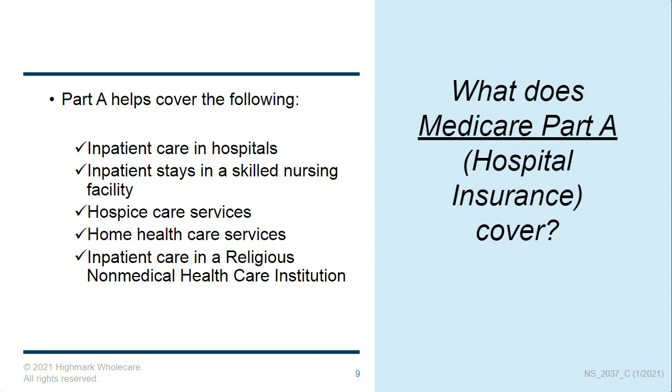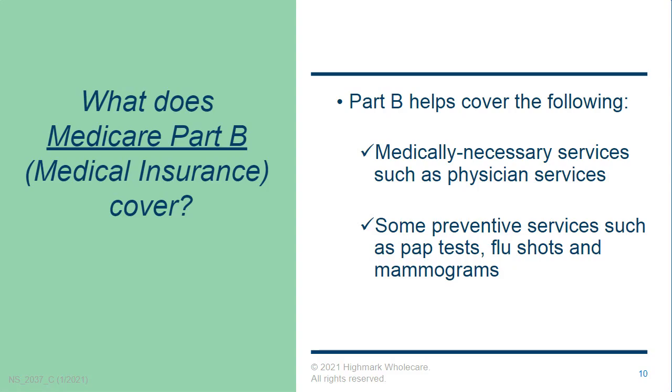So what does Medicare Part A or hospital insurance cover? Inpatient care in hospitals, inpatient stays in a skilled nursing facility, hospice care services, home health care services, inpatient care in a religious non-medical healthcare institution. What does Medicare Part B or medical insurance cover? Medically necessary services such as physician services, and some preventative services such as Pap tests, flu shots, and mammograms.